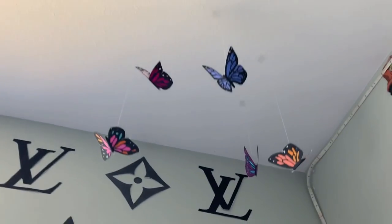Transformation. After 2 whole days, I am finally done redecorating my room. Definitely it looks a lot more flavored, I would say, because before all of this, I literally had nothing on the wall. Like, the only thing on the wall was the paint. I did leave some space on the wall in case in the future I want to add something.